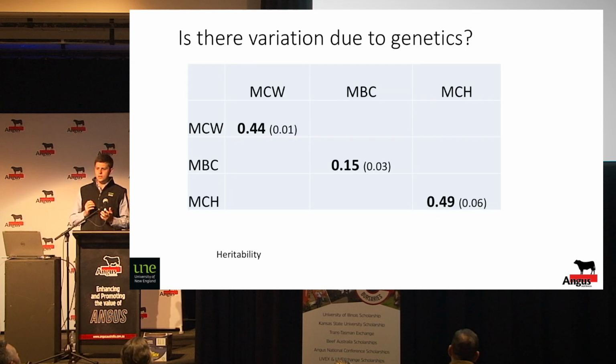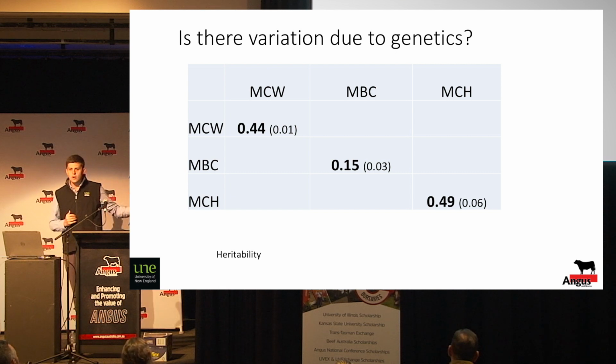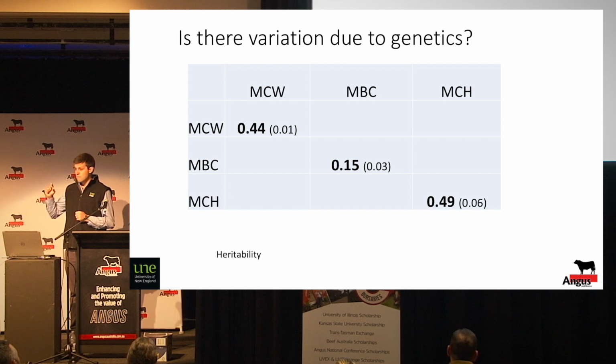So the first question was, is this variation due to genetics? Of course, we actually see that a lot of the variation is due to genetics, especially for a trait like mature cow weight and mature cow height. Now, we expected that the mature cow height would actually be a little bit higher, but it just happens that a bit of measurement error creeps in when people are recording cow height.